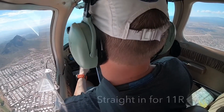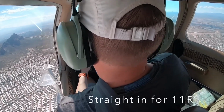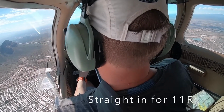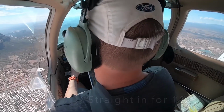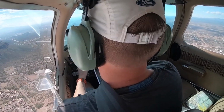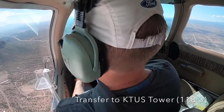Archer 605, make straight in runway 11 right, traffic 10 o'clock and 4 miles turning final for the parallel, flight of two F-16s, 5,300 descending, caution wake turbulence. Make straight in for runway 11 right, 21605. Flight system 01, maintain 16,000, turn right heading 230. 230 going to 16,000. Archer 605, contact Tucson Tower 118.3. Over to Tower 118.3, 21605.